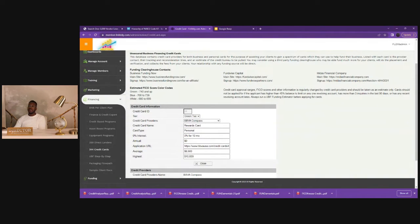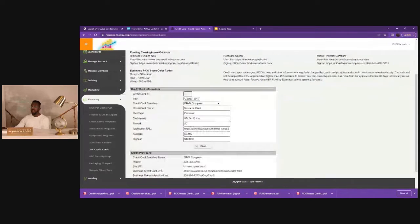You see what score you need. This is in the green tier, so you need a 740 and up, right? You also are going to see how much interest they give you and for how long. 0% interest for 13 months. With the annual fee, if any. This has no annual fee. You have the direct link to apply for that exact credit card. You see the average limit that they give. You see the highest limit that they give.